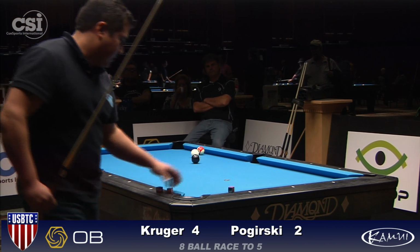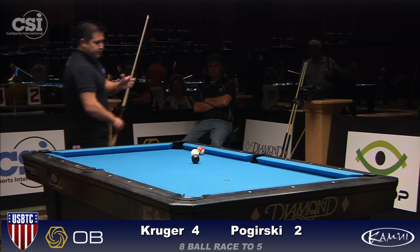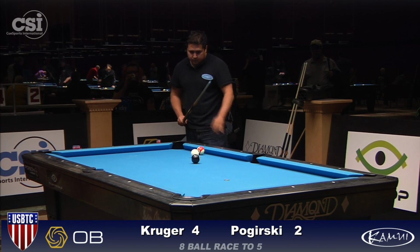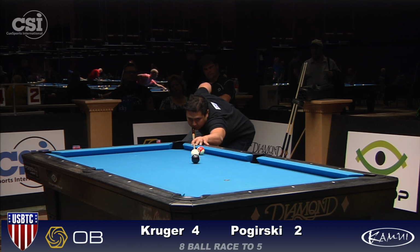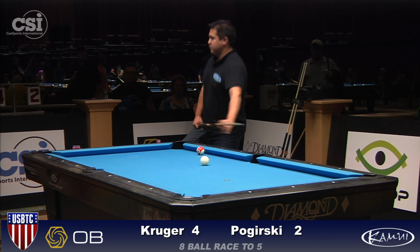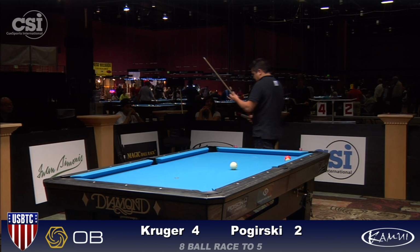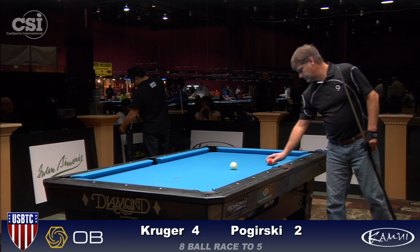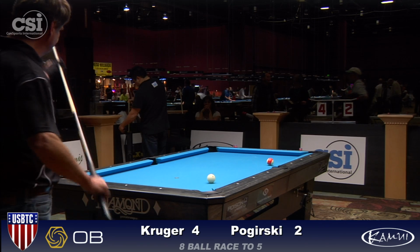Nick's not going to be in such a hurry here. I don't blame him, because he did not really expect to be out of his chair this rack again. But this one ball here will win him the match. And he's done it, albeit with a little assistance from his opponent. But it's a 5-2 win for Nick Kruger from Canada. Derek will now enjoy the left side of the chart.